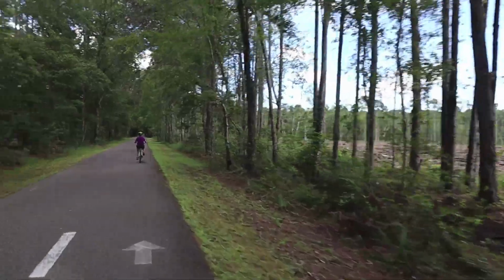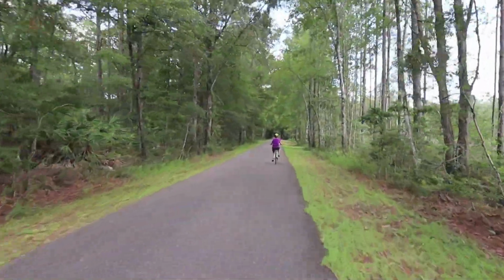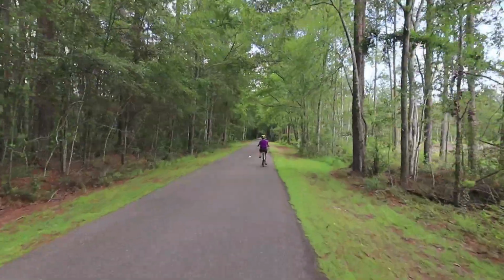Lovely day for this ride. Boy, am I loving this. It's been a few weeks since I last rode, so I was definitely due for my bike ride.